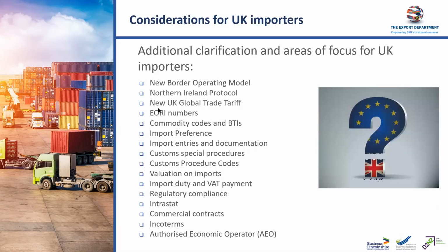Okay, so considerations and practical steps. It's been quite difficult up until early this year for companies to effectively plan for Brexit, but there's a lot more certainty now, and it's important to recognise that many of the changes will be implemented regardless of whether there's a trade agreement signed. So we're going to look at a few of those areas today, and if you haven't already started to look at them, you should be looking at them.